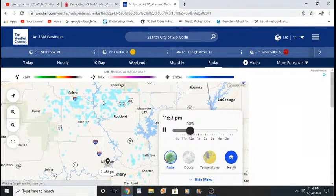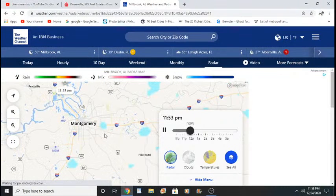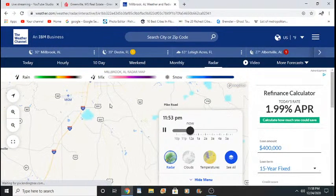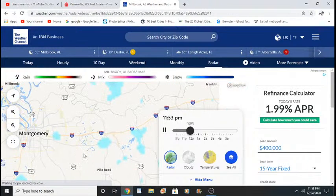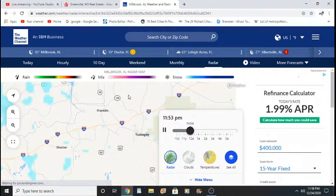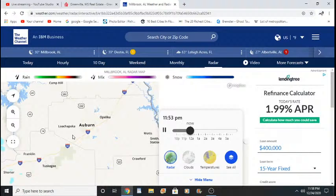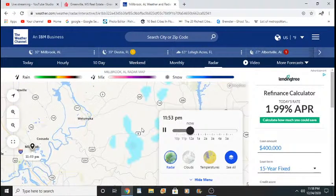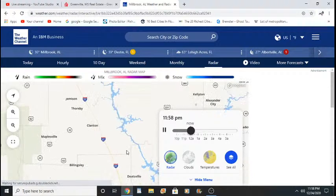And there has been snow in Montgomery. You can see the little bit of snow in Montgomery, by the Hyundai plant, all over. In Auburn, I was watching a live cam in Auburn. They got some snow earlier today. But it's just been hit or miss. Wetumpka is getting snowed right now, earlier today. So it's been pretty much hit or miss, really, for the most part.